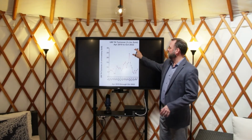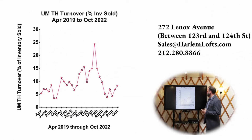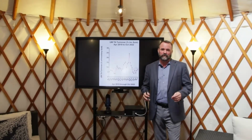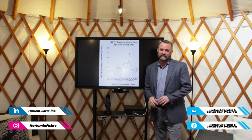Okay, and now this goes back to 2019. This is the Upper Manhattan townhouse turnover, the percentage that is actually turning over. Very similar to days on the market. You have around 10% of your property turning over each month. If you have 100 properties, 10%, it's going to take 10 months, it's kind of a different way to look at it, to sell your property. Unless you have a broker that knows the market, knows how to price, you won't be waiting 10 months.